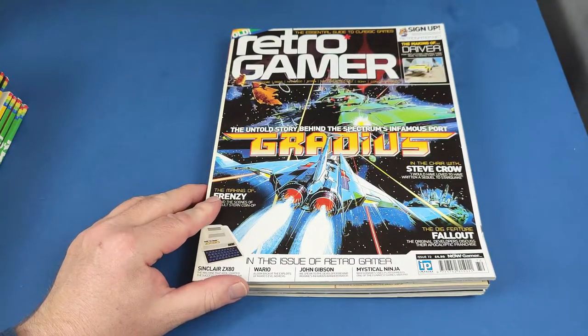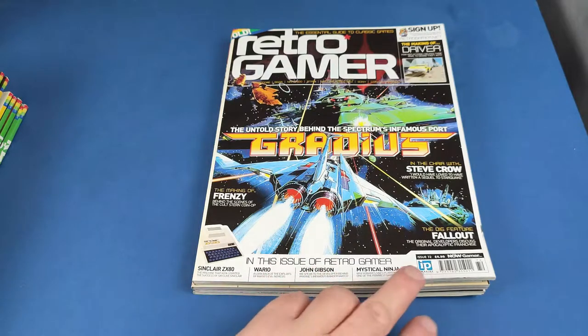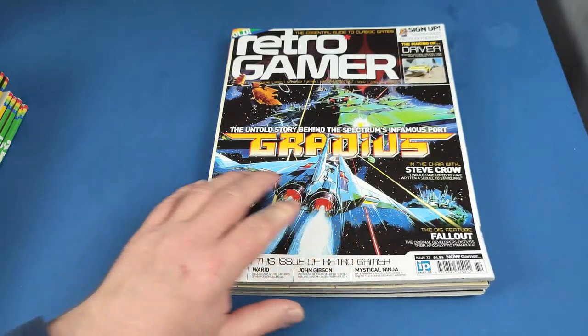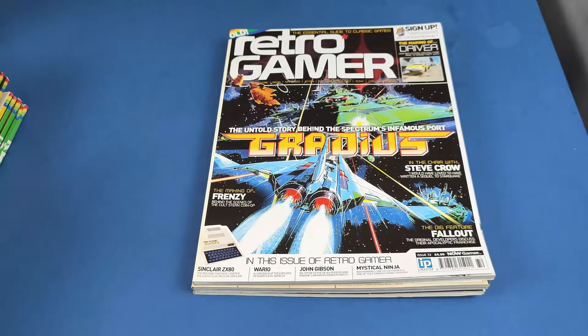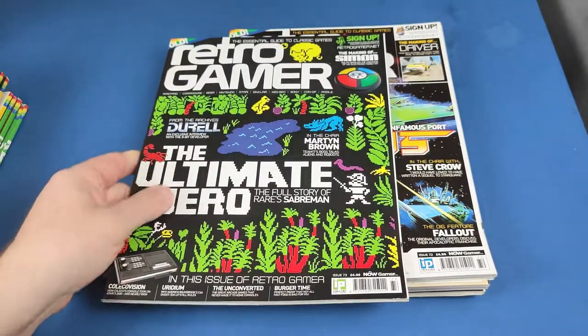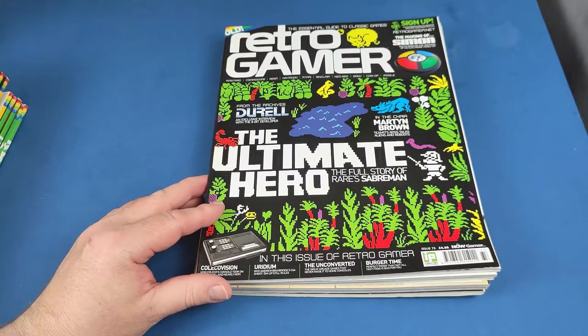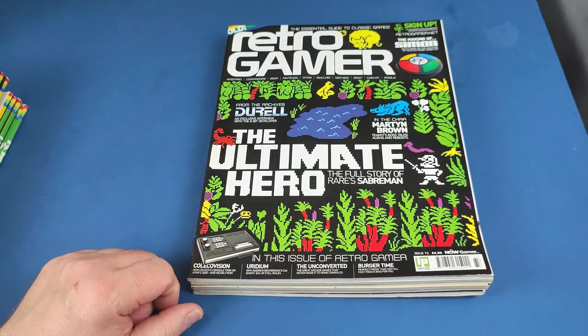Number 72, the untold story behind the Spectrum's infamous port of Gradius. So I'm giving you the numbers on these because it may be particular issues you think, I've got to read that one. And if you know the issue number, you can easily look it up. Now, I do believe Retro Gamer is available online. You can download them directly from the website. But also you might want to pick up a second-hand issue off places like eBay, somewhere like that.